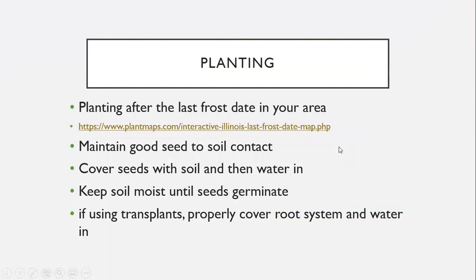So you want to, as I said, maintain good seed to soil contact. That means you want to make sure that your soil is loose enough that it can cover the seed and provide adequate moisture to it to start that germination process. And then you also want to make sure that you're watering it in, because that helps settle the soil, and it also provides the moisture the plant needs to get started to germinate.